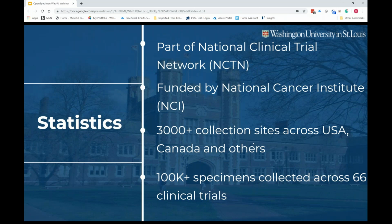But before I talk about that, let me talk about some of the statistics for the Alliance. So they're part of the NCTN. They're funded by the NCI. So it's a big, huge cooperative project. They have over 3,000 collection sites across the USA and Canada. This equates to about 5,500 to 6,000 users in their system that are going into the Biomes application, creating registrations for these clinical studies, entering information about the biospecimens, and then virtually shipping it within the Biomes application. So there've been over 100,000 biospecimens collected across 66 clinical trials to date.